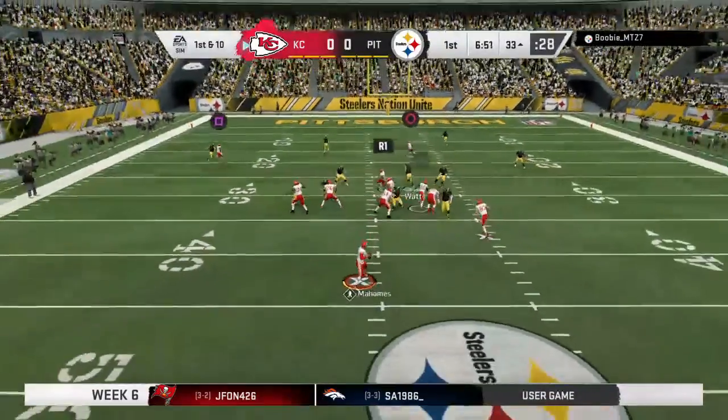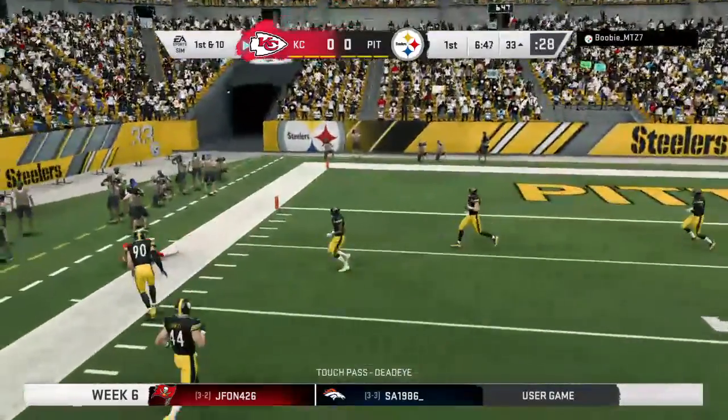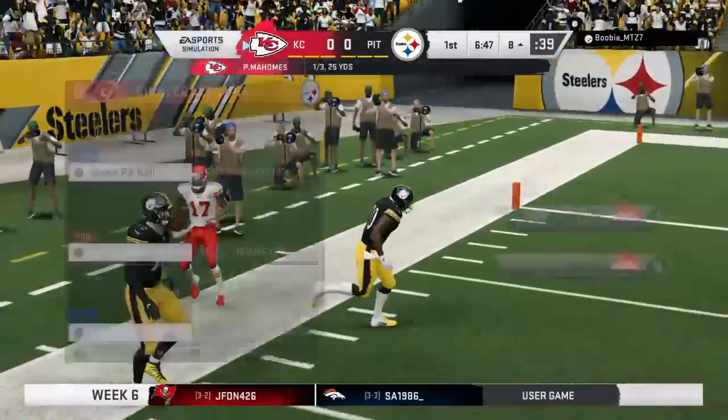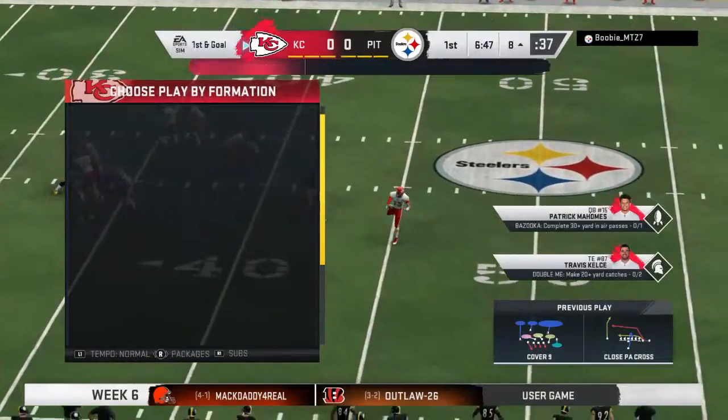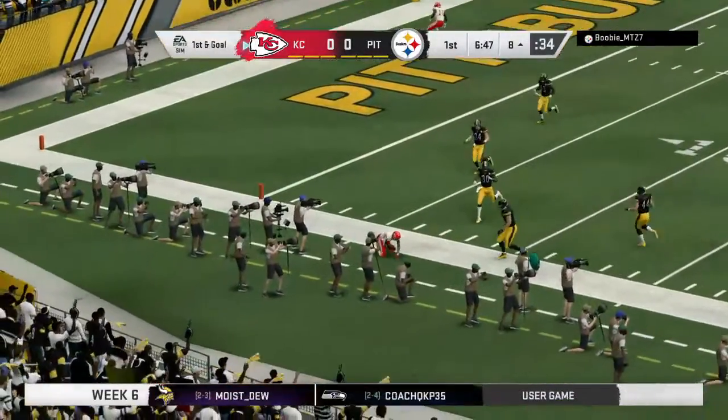On play action, it's Mahomes. This pass going to be caught by Hardman. And he will reach the 8-yard line before going out. A really nice gain of 25 yards.